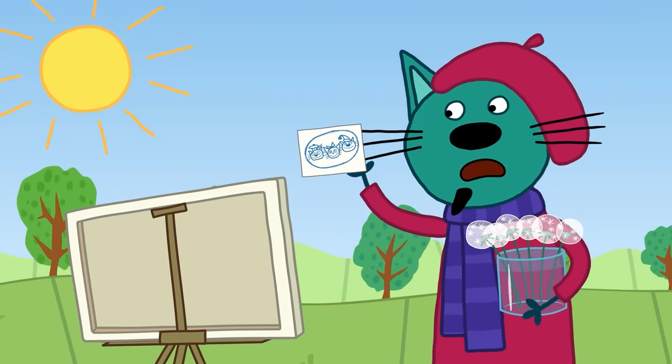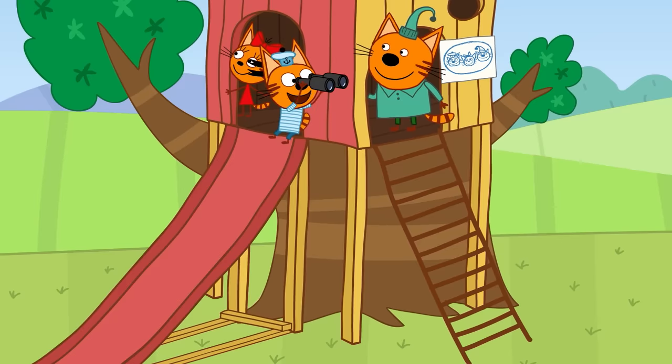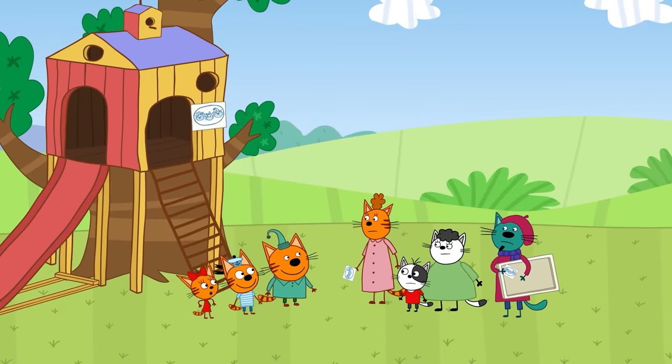Oh! We're really good at helping people. Our Good Deeds Agency is just the best. Here come the cats that we helped. Prepare to get thanked. What do you say?